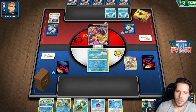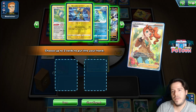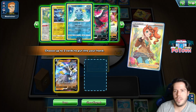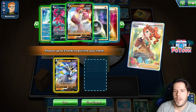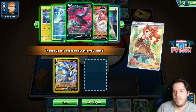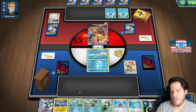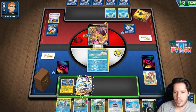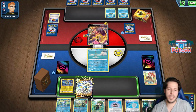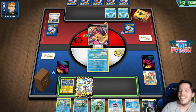Alright, pretty solid start for my opponent. I'm gonna grab... Honestly, well... Wow, I priced... Okay, that's not good. Do you know what? I'm gonna grab this Aura to have that as a pivot. I feel like that's pretty good. Oh my god, I really messed up. I need to grab Sobble.